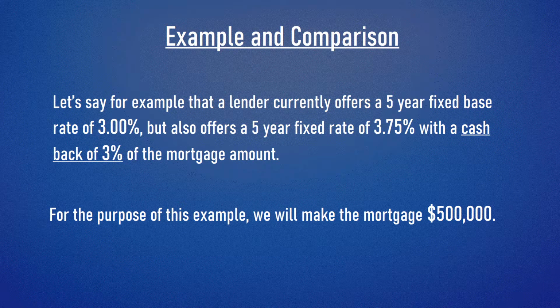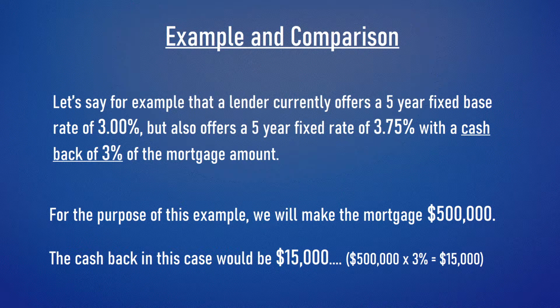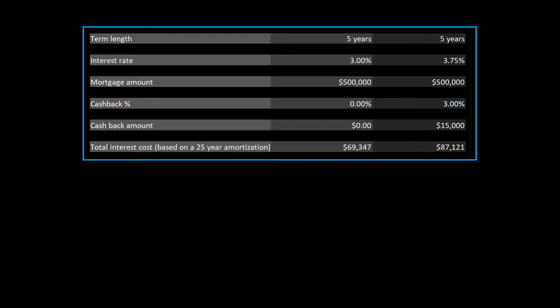For the purpose of this example, we'll make the mortgage amount $500,000, so the cashback in this case would be $15,000 since 3% of $500,000 equals $15,000. Now, please feel free to pause the video if you'd like to look at this chart more carefully, but basically it compares the two options. We can see that the total interest paid on the cashback mortgage is $87,121, but $69,347 has been paid with the non-cashback mortgage.